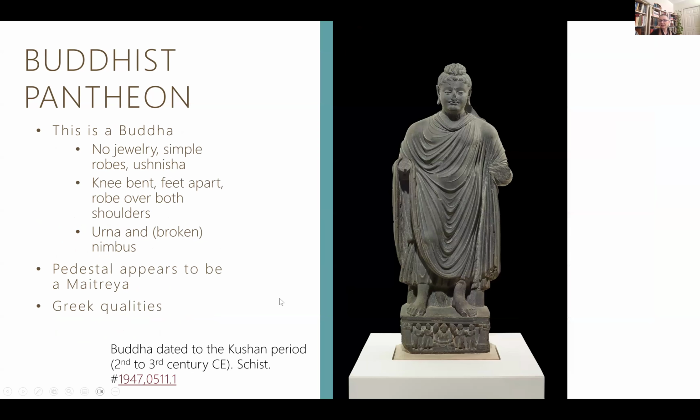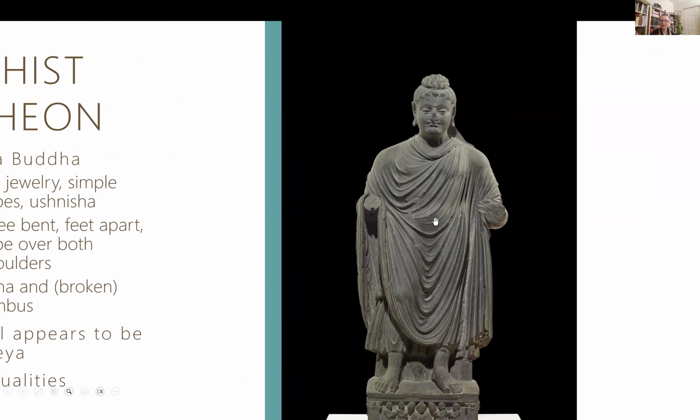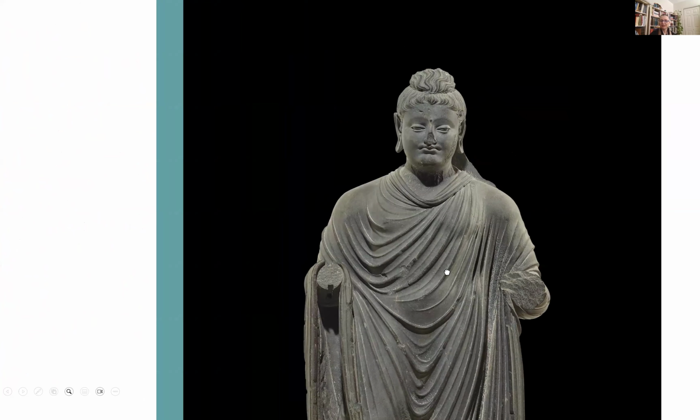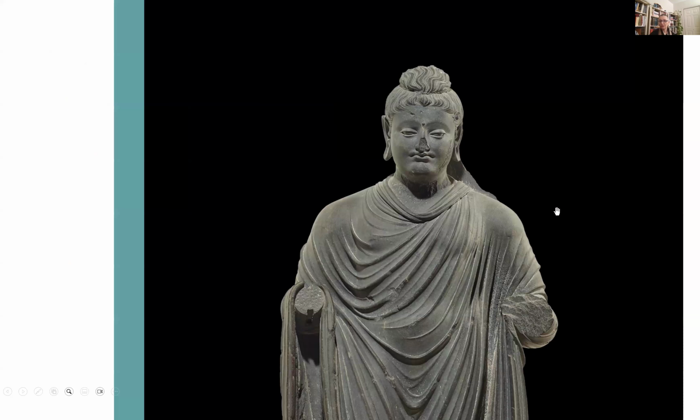And then we see this image of the Buddha. So again, we're looking at those same three images that we looked at earlier on that one screen. And this is a very early Buddha, 2nd to 3rd century. It may have been a little earlier than this. Even so, this is fairly early. What is the iconography, or what are the things that we see here on the Buddha? So let me make this a little bit larger again so we can see. What does this Buddha look like? So what do we have?